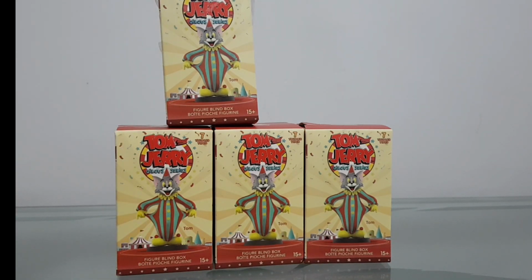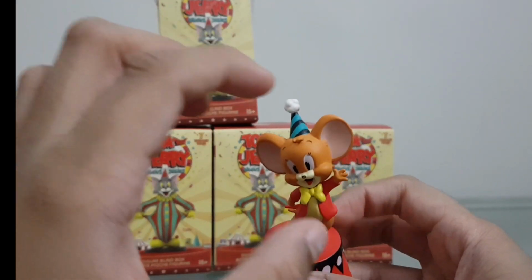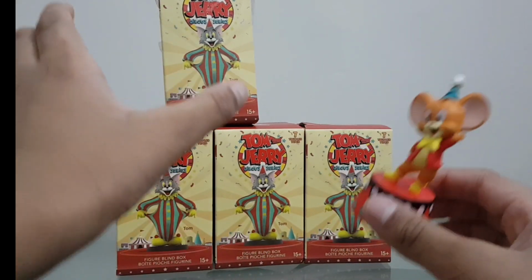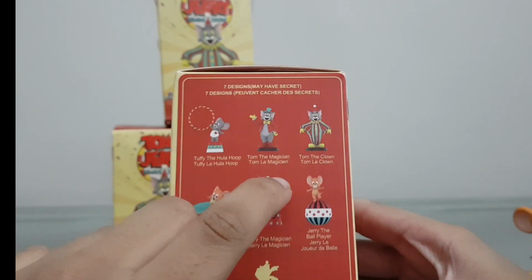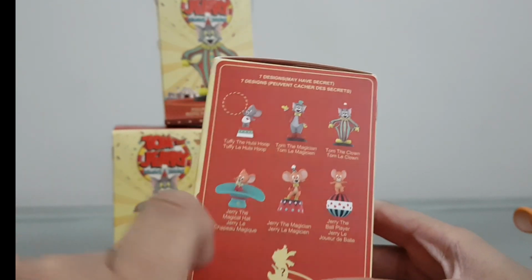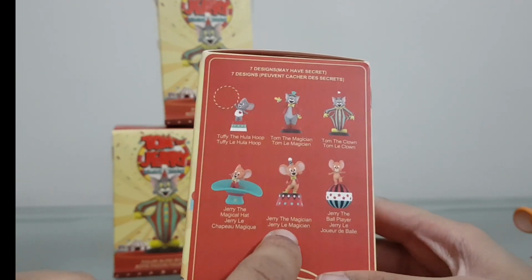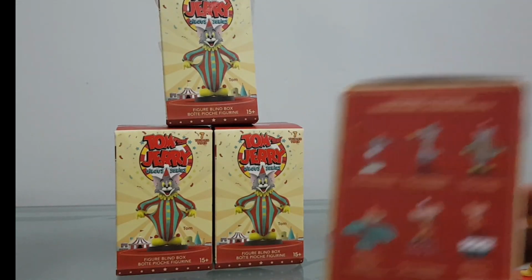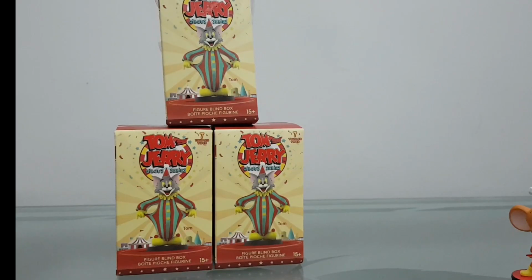Okay guys, so there is Jerry. It's really good quality, guys. And I am showing you the collector's guide right now. You can get the hula hoop, Tom the magician, Tom the clown, Jerry the magical hat, Jerry the magician, and Jerry the ball player. Okay, and I forgot to show you guys the secret. I really want to know what this is.